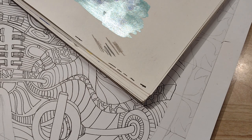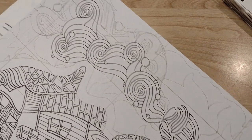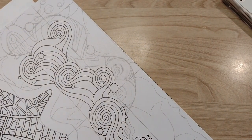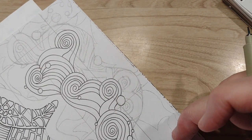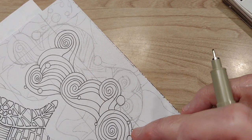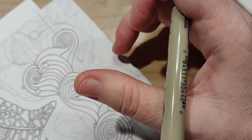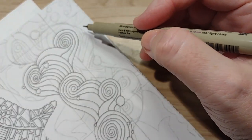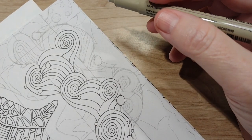I've got to switch glasses to the really powerful ones. All right, so I'm going to start with the smoke because that's in front of my wallpaper. So I've got to look sharp here because there's a lot of competing lines and I didn't erase. All right, I think I know what I'm doing here.